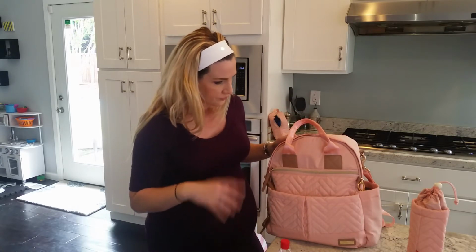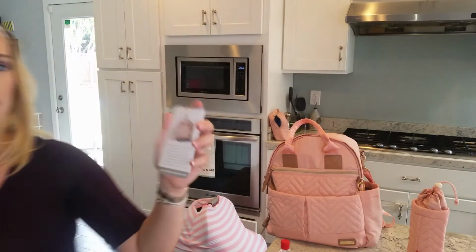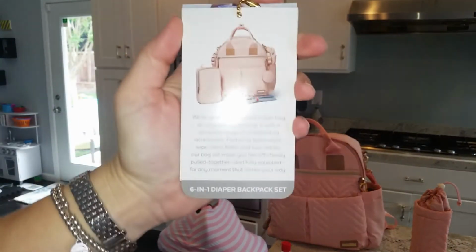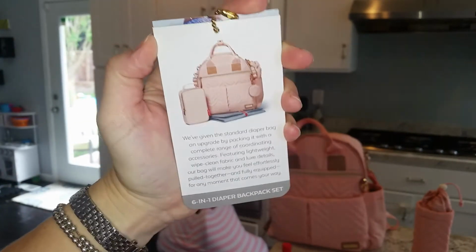So this is the tag. It claims to be a 6-in-1 diaper bag set.